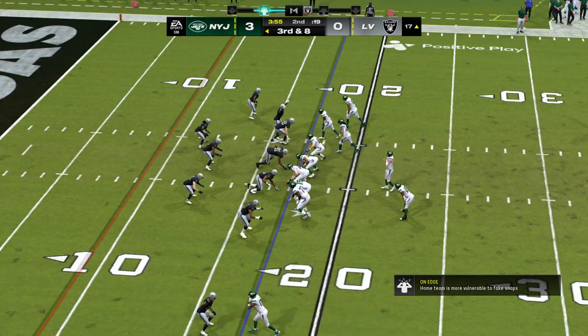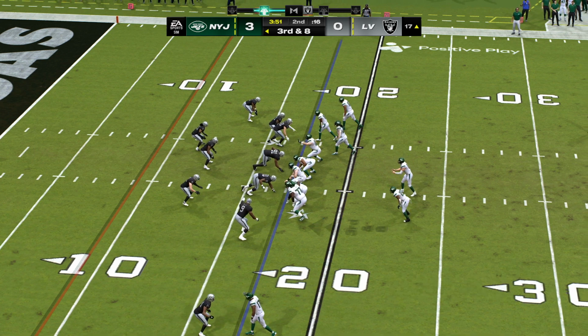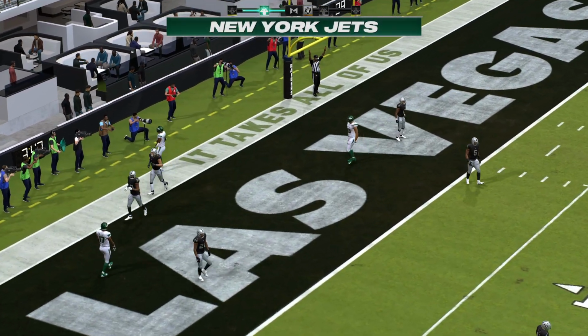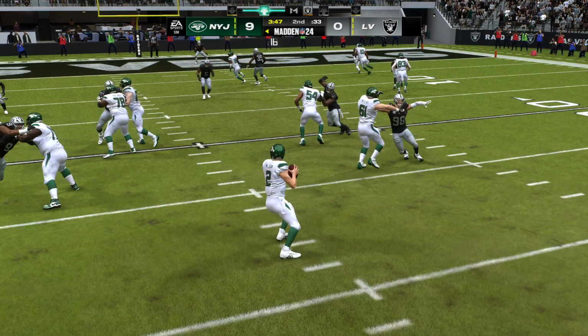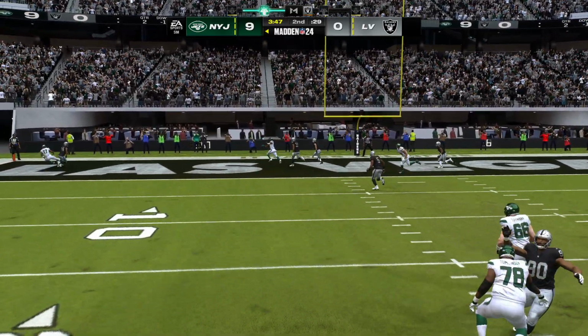This offense so far on third down, they've been okay, 2 for 3 thus far. This is 3rd and 8. Wilson. Got a man, it's caught. Touchdown, Jets. Randall Cobb from 17 yards out as his guys are able to extend their lead.